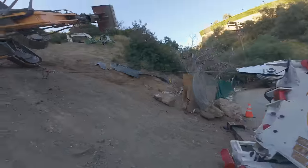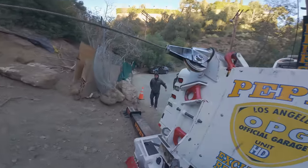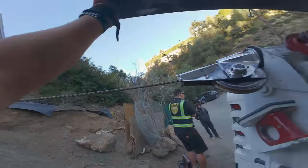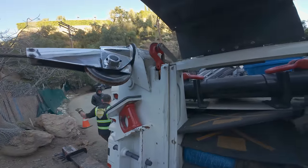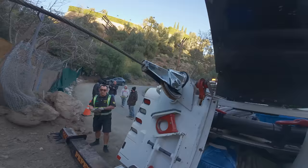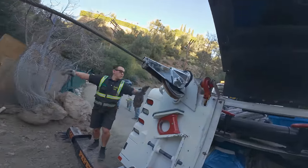Josh, how much do these machines cost? A million. Yeah? Mm-hmm. 1 million. Damn. No, because they were like 300,000. I'm like, it's too crazy to be worth 300,000.